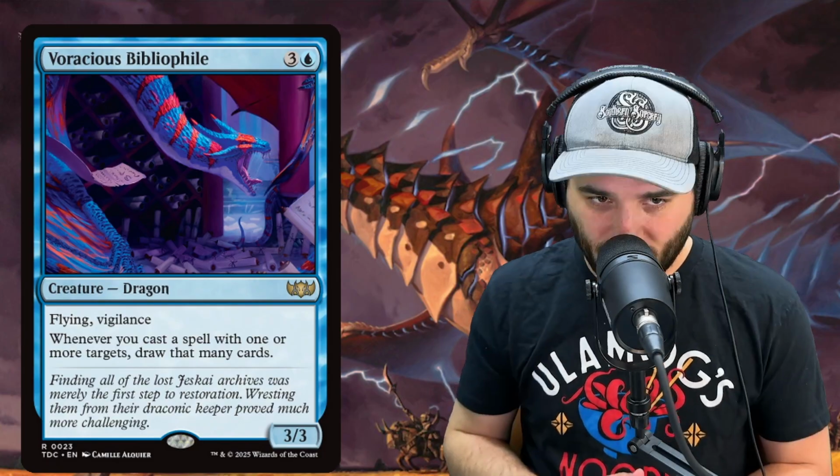We also have Voracious Bibliophile. This is 3 and a blue for a dragon with flying and vigilance. It says whenever you cast a spell with 1 or more targets, draw that many cards. So a good card draw engine for a deck that has a lot of targeted stuff. That's going to be things like counter spells or removal. It's not going to work with like board wipes or things that don't target something, but this is still very good in a spell slinger deck, plus a 3/3 flyer with vigilance, so really good.